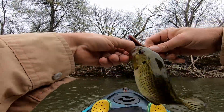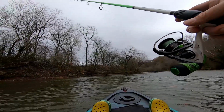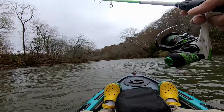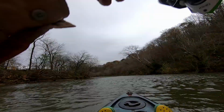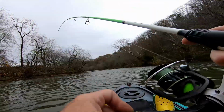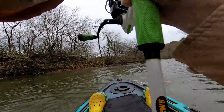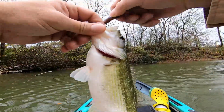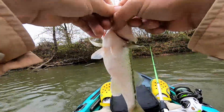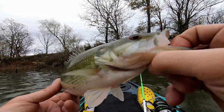Thirteen is another species, rock bass. My first little rock bass of the day, fish number 13. Oh, yeah. There's one. That's a bass. Be a largemouth. 14. It's another spotted though. All right. That's a nice little spotted bass. Number 14.